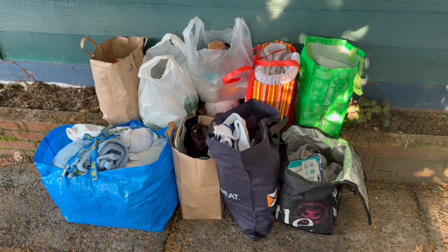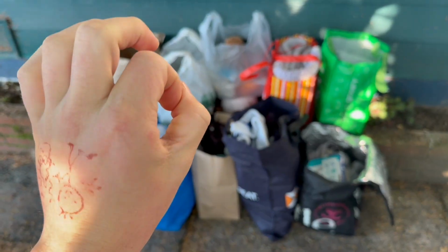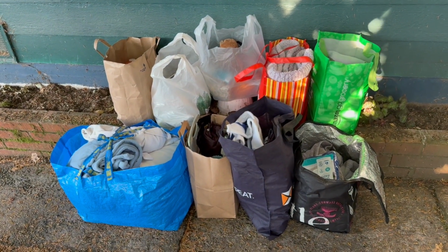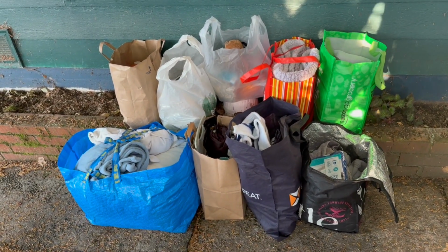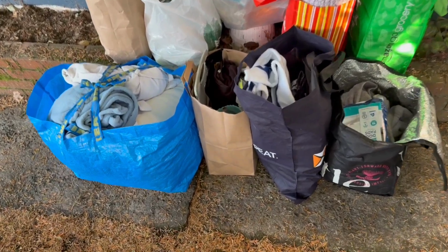Nine big bags of stuff all going to the food bank today. Every single thing you see here is something I've saved from an apartment complex dumpster or a residential trash can over the past month or so. Everything from those warm blankets to more warm blankets to food and kitchen essentials, all going to the local Ballard Food Bank today. So I'm gonna give you a quick run through of everything.